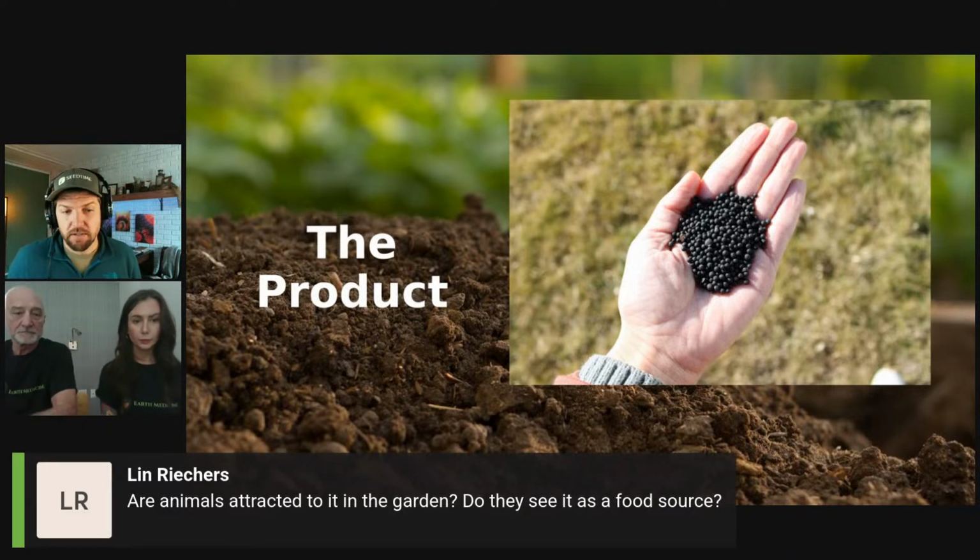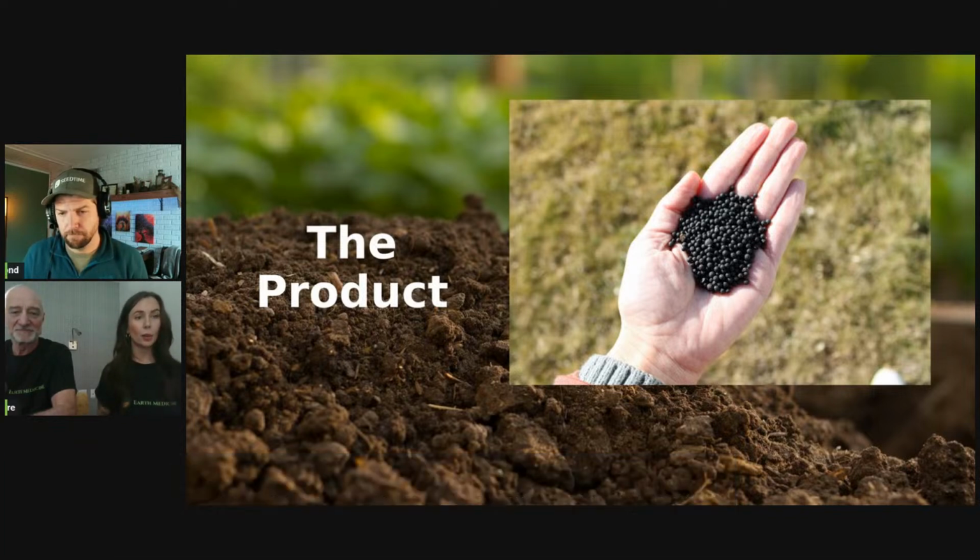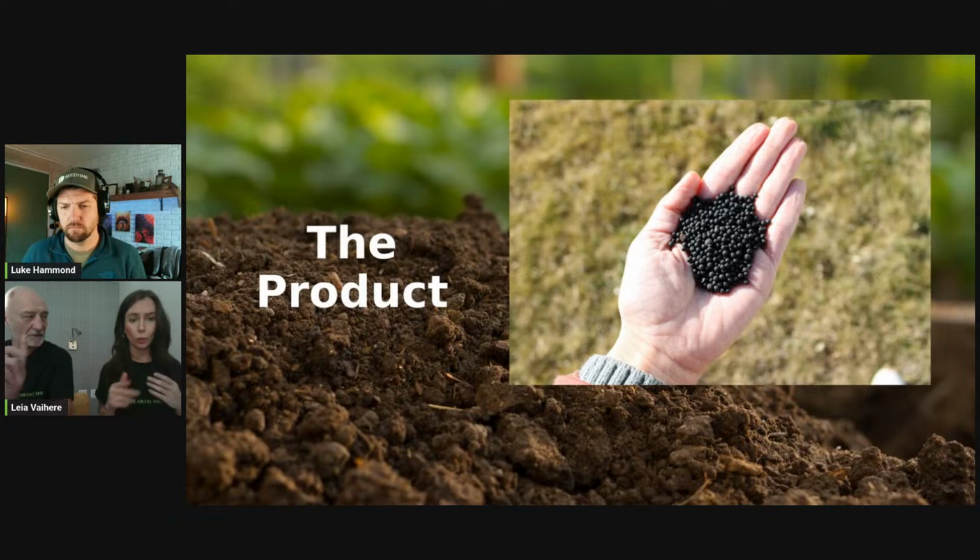Are animals attracted to it in the garden? Do they see it as a food source? So actually, no, because there's no smell. So there's no smell and there's no dust. And so typically, if you think with dogs, because we've had all array. Where I've had people who have turtles in their backyard, they have ducks, they have geese, they have rabbits, all these little critters. There's no smell and no odor, so we find no animals are actually attracted to rolling in it.